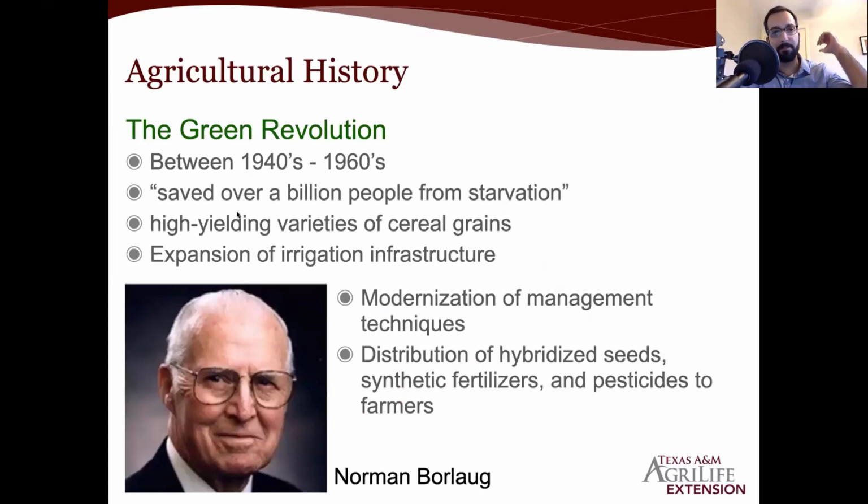Then we have the Green Revolution in the 40s and 60s, which is said to have saved 1 billion people from starvation. All right, and this is Norman Borlaug. Dr. Norman Borlaug is said to be the father of this revolution. He was an Aggie, and that's why, if you go to some of these countries that were affected by the Green Revolution, they have so much respect for Aggies because of Dr. Norman Borlaug and the Green Revolution.